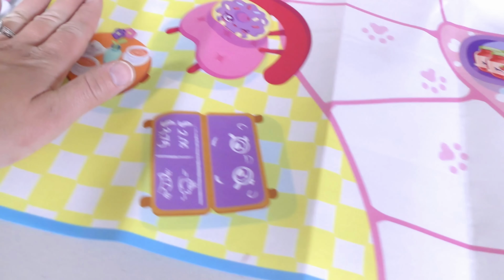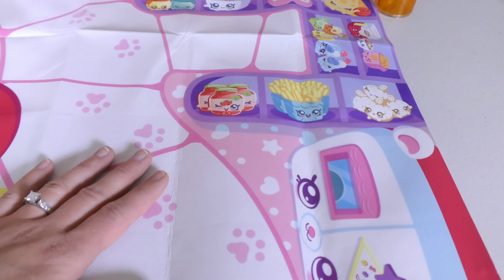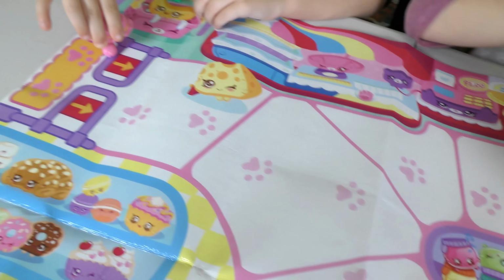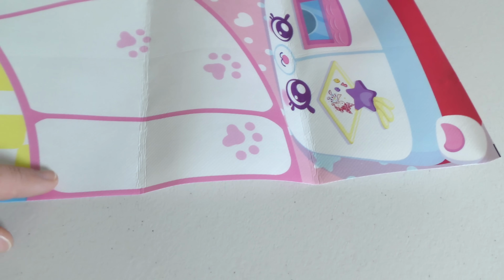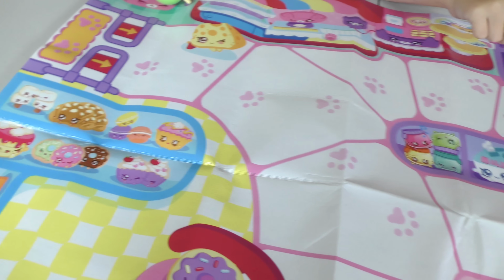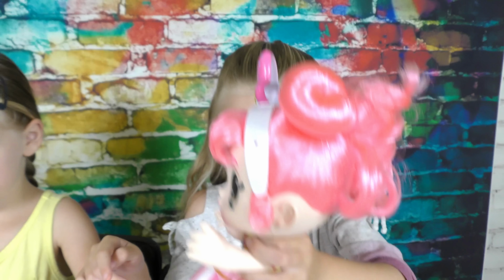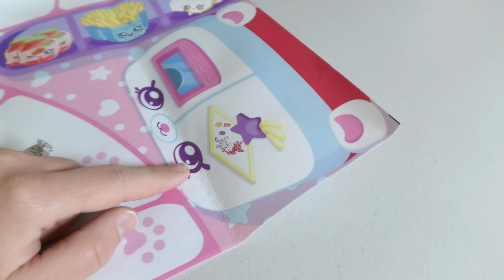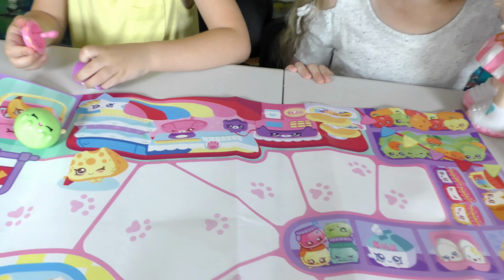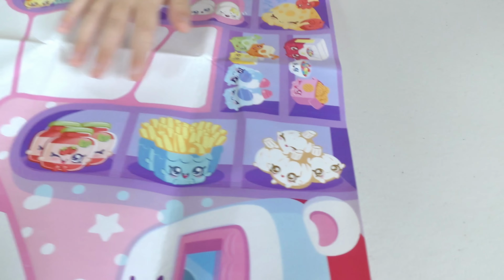Oh, and girls, did you see this play mat that's right here? So this comes with the supermarket. I don't know if it's a game board. It looks like it might even be a game board. This is really neat. Maybe you just roll a dice or something, and whatever number you get, you go 1, 2, 3, 4, 5, 6. Yeah, you guys could make up a game. That would be so fun. And look, you have the refrigerator right here, the supermarket up here with the cash register, and then we got, ooh, we don't have that set, I don't think.